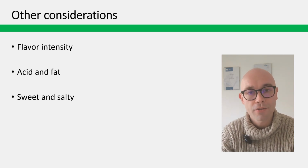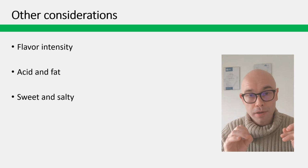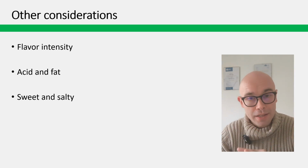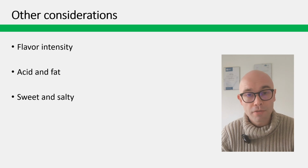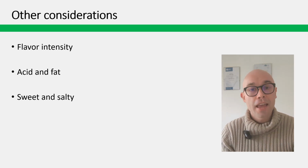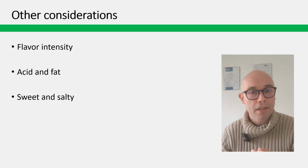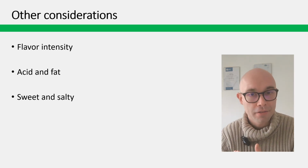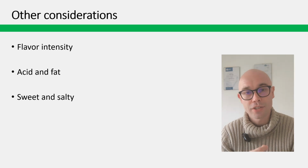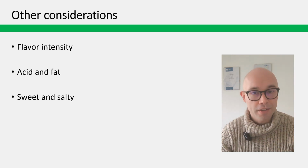If you're having, for example, a white fish poached with lemon and salt and olive oil, these flavors are very light and very easy to overpower. So you should pair it with something that is going to complement the flavors of that dish, so something acidic, something light, something fresh and fruity.